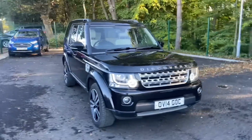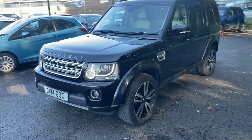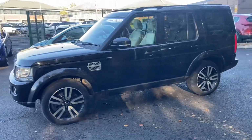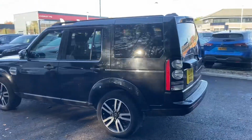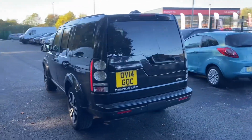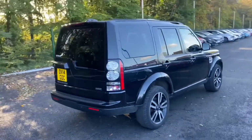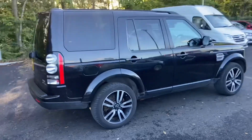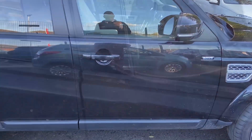Okay, so I'll give you a quick once round of this, just show you what it's like in general. Pretty clean overall. Please just bear in mind that the leaves are starting to fall now, and once this is parked up, obviously we're next to woodland here, it might be a bit covered in leaves if you do buy it and collect it, so please bear that in mind. Right, I'll go around all the damage now.